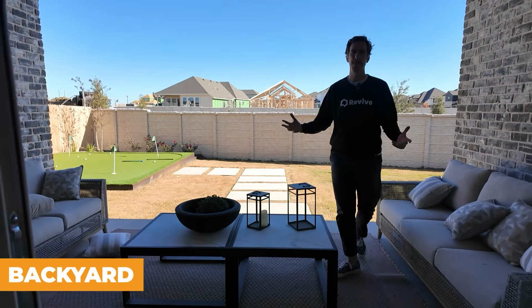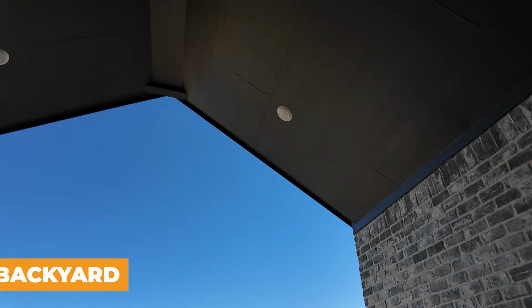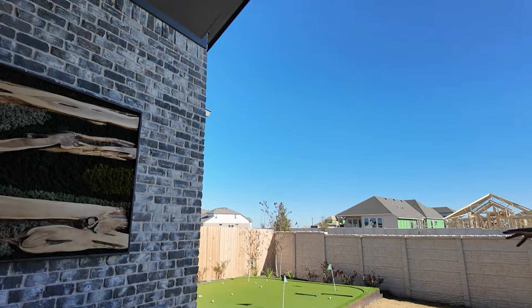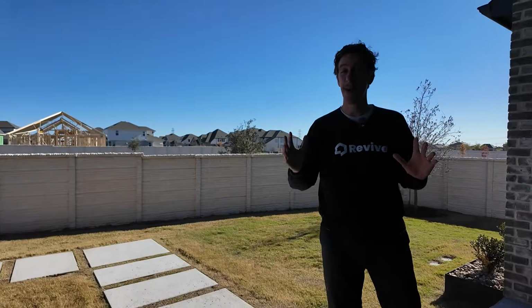Okay, and then while we're here, let's check out the backyard. So something I see a lot from this builder is these big vaulted kind of covered back patios. Nice size backyard. I believe this is a 50-foot lot, and all that means is that from that fence right over there to that fence over there is right about 50 feet.